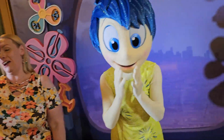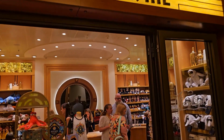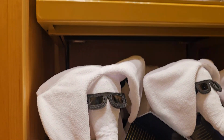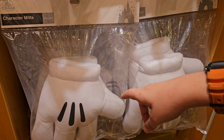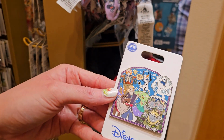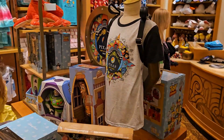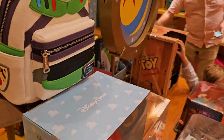Going to walk you through all of the stores, starting with Mickey's Mainsail. This one's going to have a lot of your stuffed animals and such. Best items here, by far, are the towel animals. Little elephant, little monkey. And what the boys like is the hands. Yeah, definitely don't need the hands for the boys, I'll tell you that much. Look at that pin. It's got everybody from Frozen. Wow, that's pretty fancy, but you got all your pins over here. You got some toys. Some of the really cool things that I see, you have the cars.